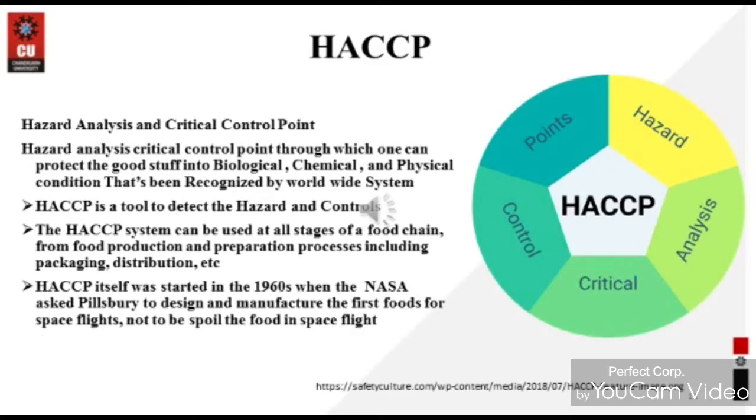HACCP: Hazard Analysis and Critical Control Point. It protects food against biological, chemical and physical hazards, and is recognized by a worldwide system. The HACCP is a tool to detect hazards and control them.